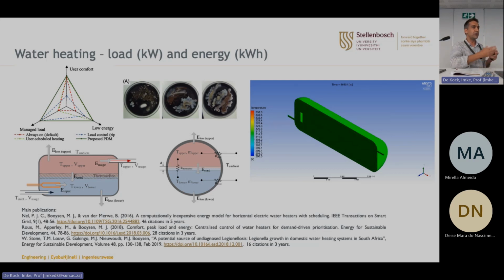Because of that, modeling these things thermally and electrically is very difficult. So we were the first people to actually model how these things look inside when the water disperses and stratifies. And the objective of a lot of what we've done is to understand the benefits of doing energy management of these water heaters, because they contribute almost 30% to household load, and also to try to ensure that we don't have Legionella growth inside the water heaters, because the cooler the water is, the more the growth is.